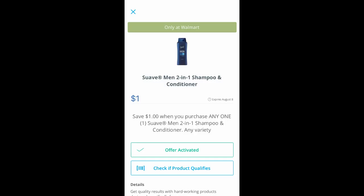If you haven't already done your Saving Star, we have $1 back on the purchase of any one Suave Men 2-in-1 shampoo and conditioner, any variety. That qualified just fine. The men's shampoo qualified. So it just brings it down to free now, but then we have another really high value rebate that's going to make this into a moneymaker.